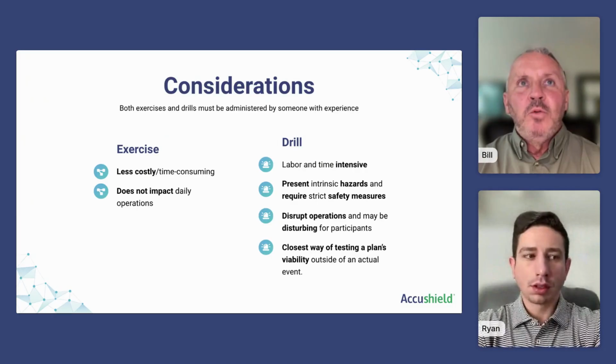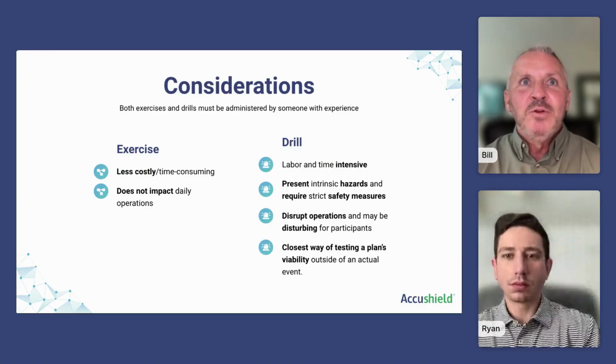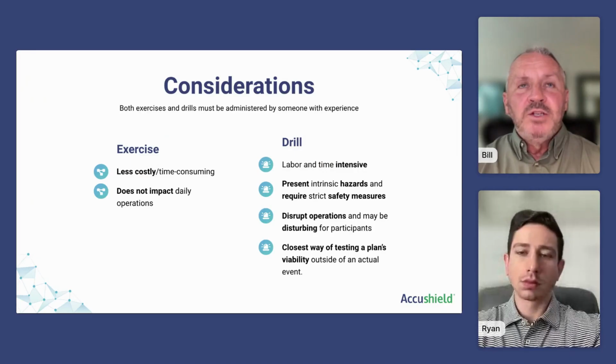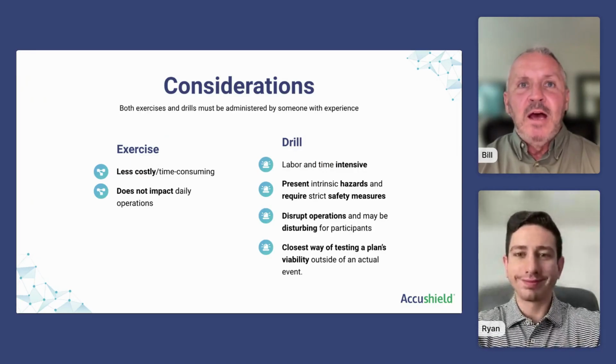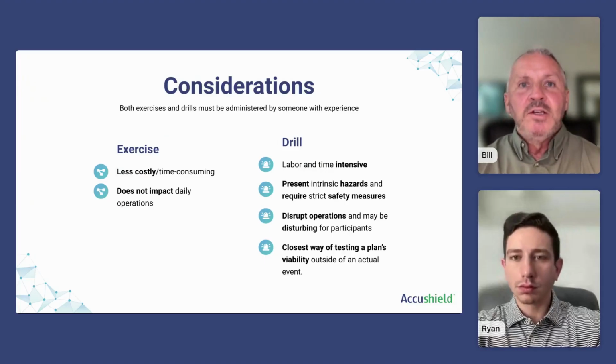So in a nutshell, you see those bullet points for a drill and you're maybe starting to shy away from it, saying, well, I don't want anything to do with this. An exercise is a good alternative. Like I mentioned, a tabletop exercise: air conditioned room, bring some snacks in, invite the people, and you can still invite the city, the county, the law enforcement representatives, the medical and fire representatives, to have them there as either subject matter experts or participants.